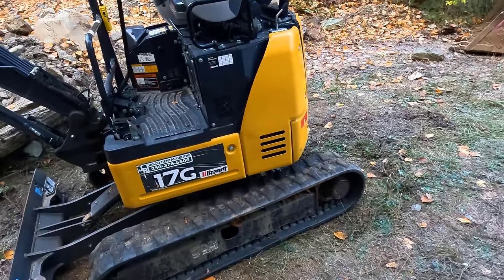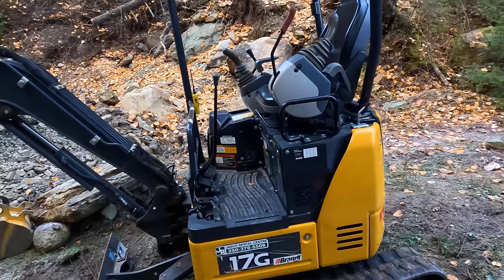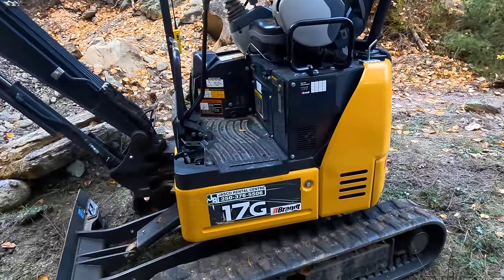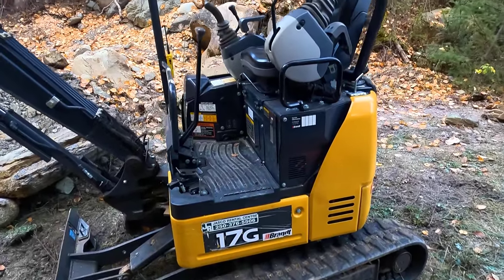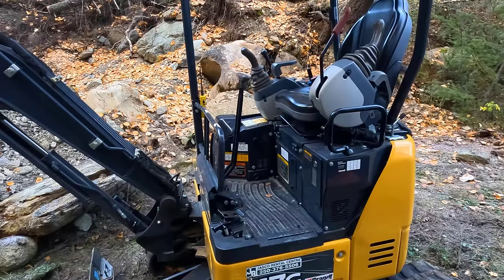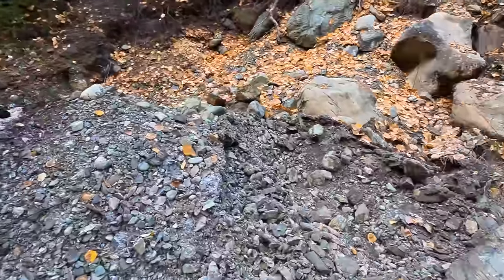And another reason I don't mind losing a bit of money to find this nugget today is this is a big learning experience. I have never run an excavator before, so we rented this little guy for me to learn how to work an excavator. This is my first time digging with an excavator. Also, we are learning a little bit along the way.